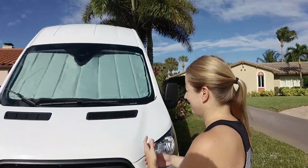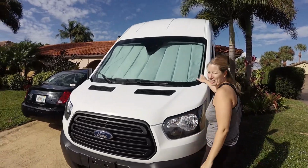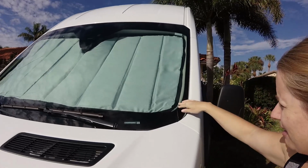So here it is. Audra recently finished the window cover for the front windshield, and we plan to post a video showing the process in the near future. But it still keeps the sun out.